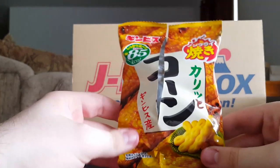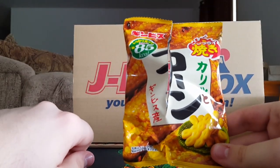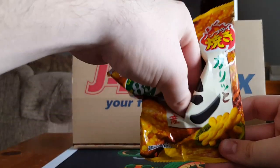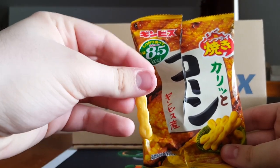All right, so again, I'm gonna take a guess at these, but I'm just gonna go by the taste. This is going to be the Ginbis Karito corn. Really good stuff. Here's what it looks like. You open this bad boy up. You guys have probably seen designs like this in stores.